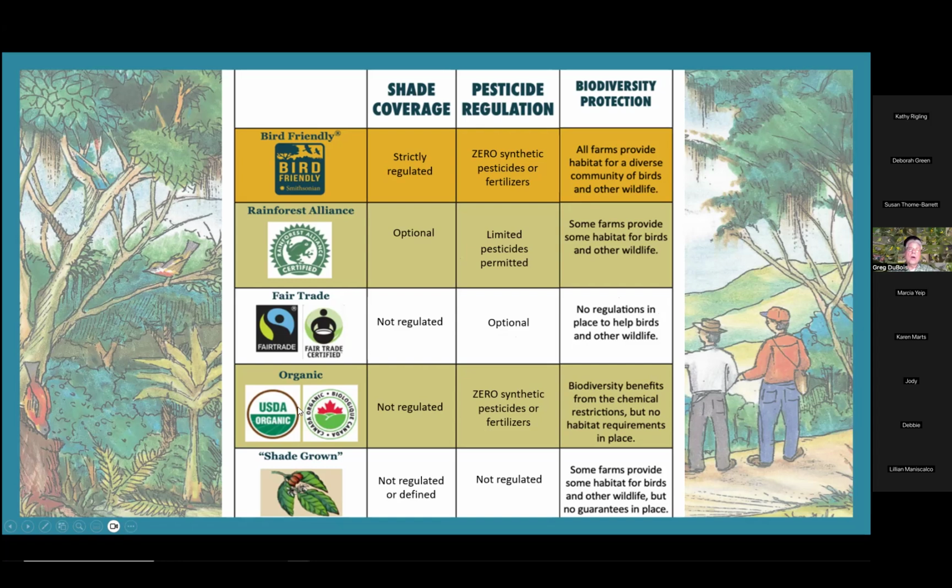We've already talked about USDA organic or the Canadian equivalent, but again, they don't really regulate shade coverage. Their focus is synthetic fertilizers and pesticides and agricultural chemicals. That's their thing. So yeah, biodiversity is protected, but if you're on a shade-grown organic coffee farm, there's no biodiversity to protect. Last and least probably is the term shade-grown. I challenge you to find any regulation or definition for shade-grown, this label here. Pesticides are not regulated, and some farms, kind of like the Rainforest Alliance, some farms might provide some habitat for wildlife, but if you're not regulating coverage and you're not regulating pesticides, how much good habitat could you possibly have?